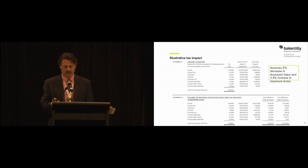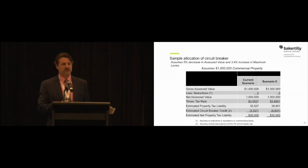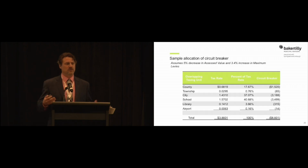So in this case, this is a pretty drastic decrease, but if assessed value went down by 5% in this county, again keeping the maximum levy the same at 3.4%, the tax rate would go up 30 cents from $3.55 to $3.86. By the tax rate going up 30 cents for this $1 million taxpayer, their circuit breaker credit would increase from $5,500 to $8,600. And then the circuit breaker loss to the county would now be $1,520 that they would not receive. So again, this was just to show you how the assessed value, maximum levy, and circuit breaker work together and really impact the amount of revenues that you receive the following year.